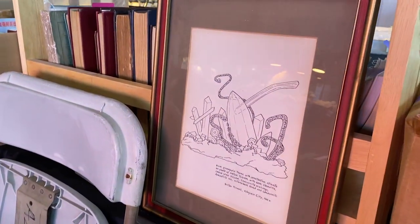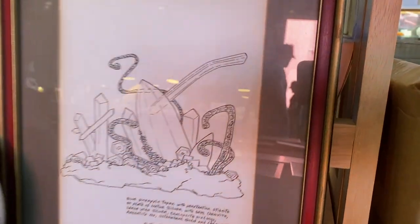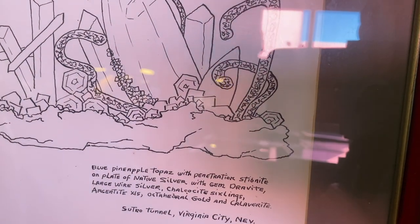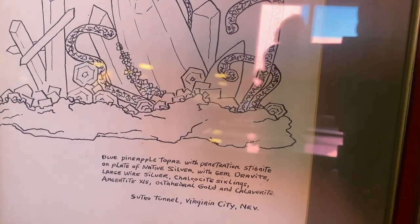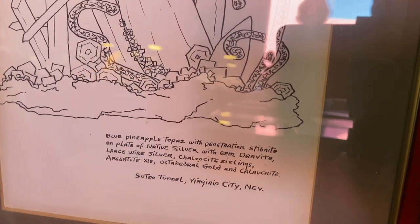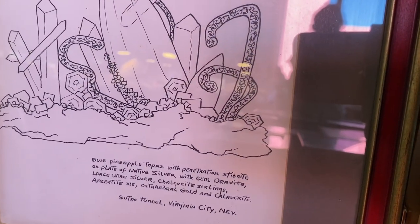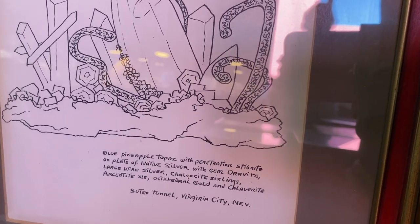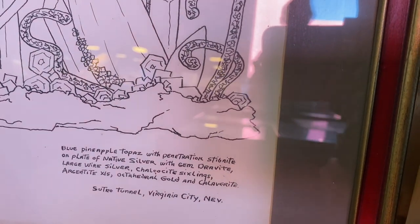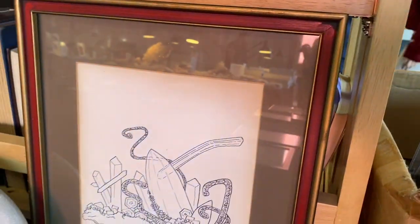Okay. Whoa. And read the bottom. It says, blue pineapple topaz with penetration stoinite on plate of native silver with gem dravite, large wire silver, which is the squigglies there. Arginite, octahedral gold. Looks like a cartoonist.